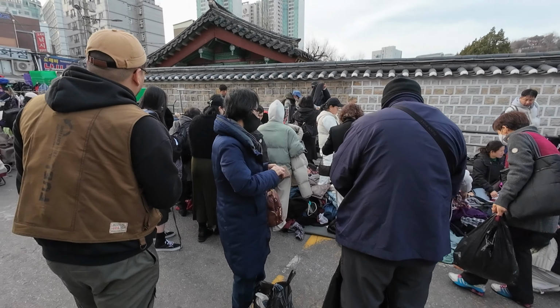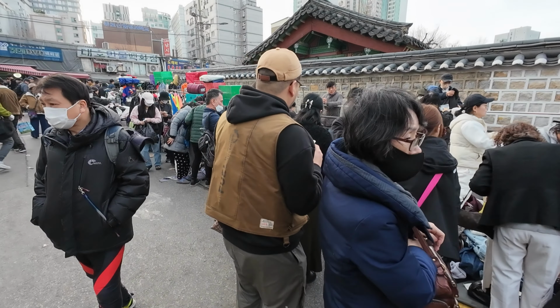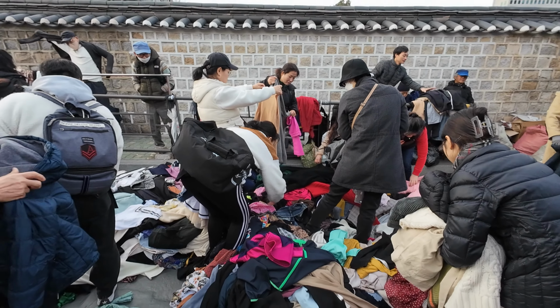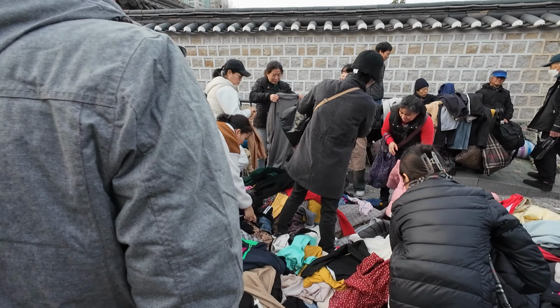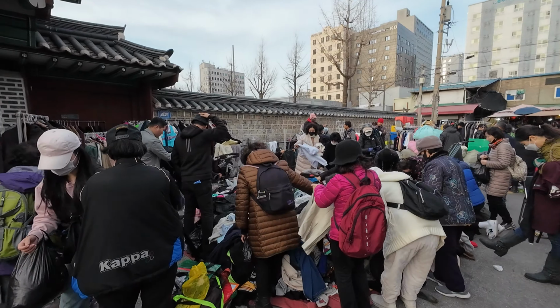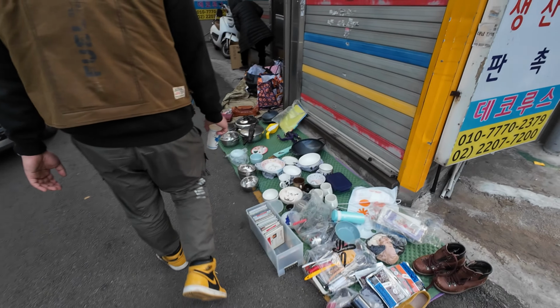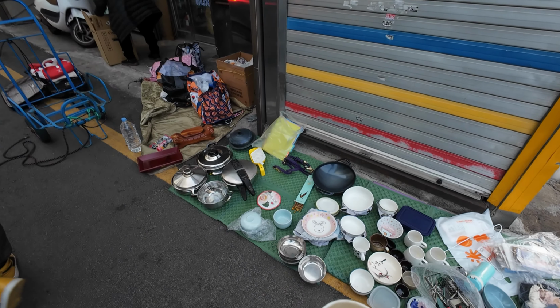Look at all these people. So the reason why there are so many people here is because each piece is only a dollar. This must be all dollar too. Now it's about 5 p.m. and it seems like everything is closing. That is it for Dongmyo, which is the largest used products market in Seoul.